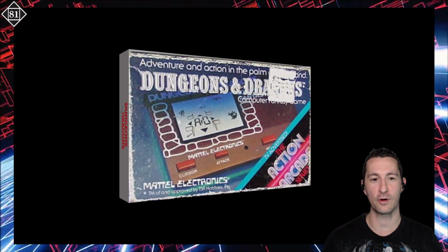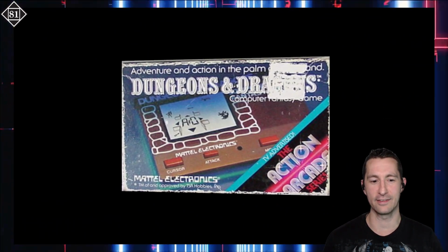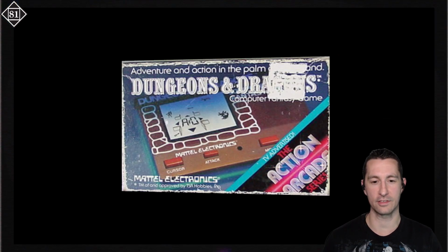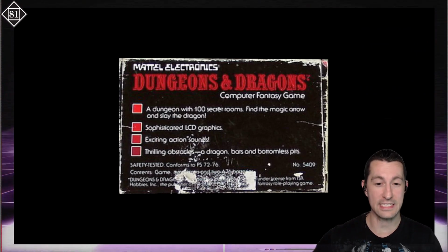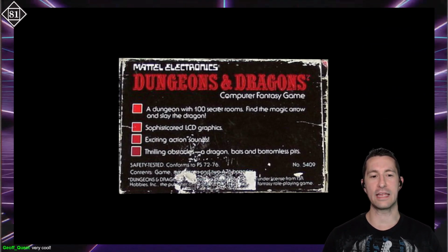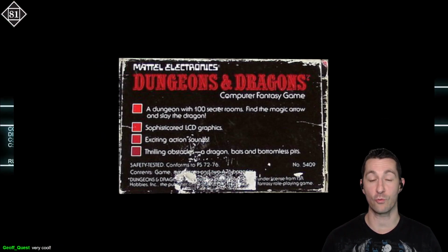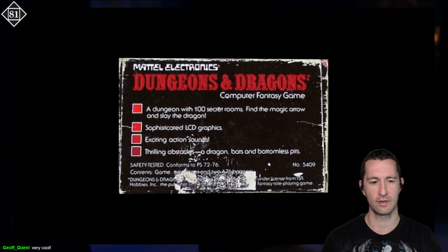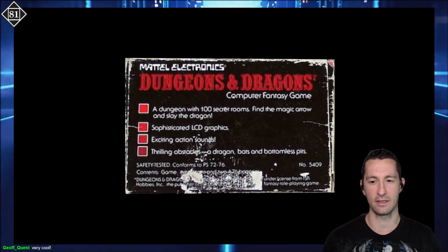Let's take a look at the box. Adventure and action in the palm of your hand. Dungeons & Dragons, the Action Arcade series of handhelds, apparently. If we flip it over to the back of the box, you can see it's a dungeon with 100 secret rooms. Find the magic arrow and slay the dragon. Sophisticated LCD graphics, exciting action sounds, thrilling obstacles, a dragon, bats, and bottomless pits. No, don't advertise bats. No one wants bats in their game. And it says safety tested. Okay, safety tested by Mattel.